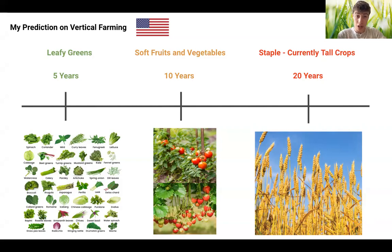in Western nations. Soft fruits and vegetables may come into play over the next 10 years, but it's structurally much harder, and the requirements for these soft fruits and vegetables are more intense and less suitable for vertical farming. But you will likely see them in the next 10 years. Whereas staples, which make up a large portion of our diet, will unlikely ever be vertically farmed unless there's the application of genetically engineered solutions. So I'm putting that as a 20-year possibility.